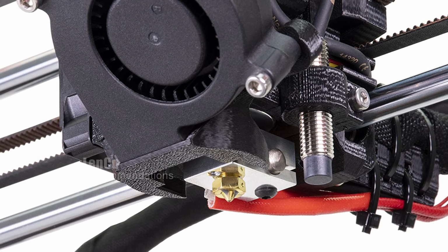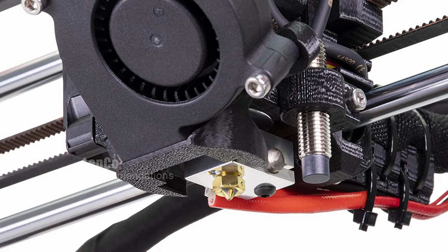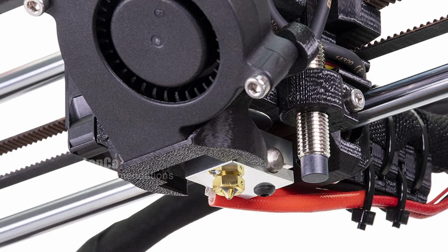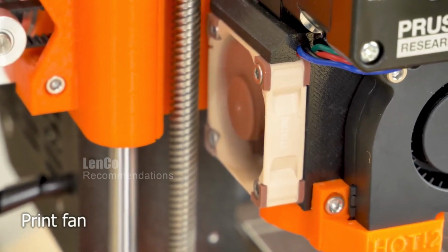It has an open frame design, which means it's easy to access and maintain, but it also means it's not very good for printing with ABS or other materials that are sensitive to temperature changes.